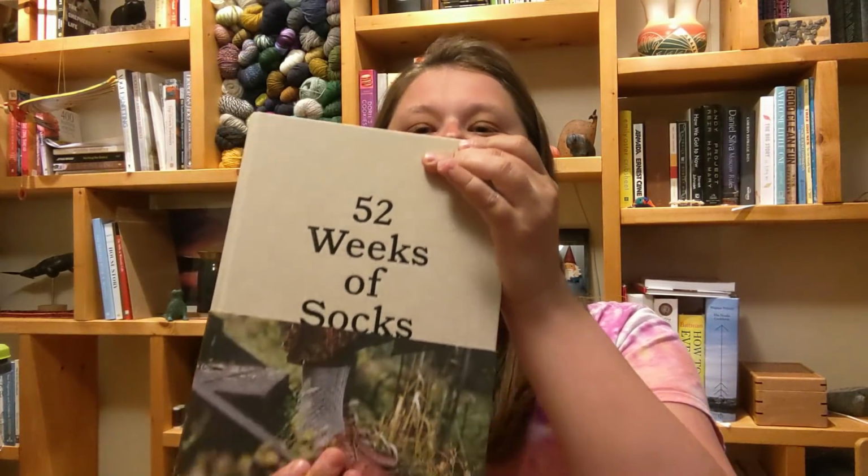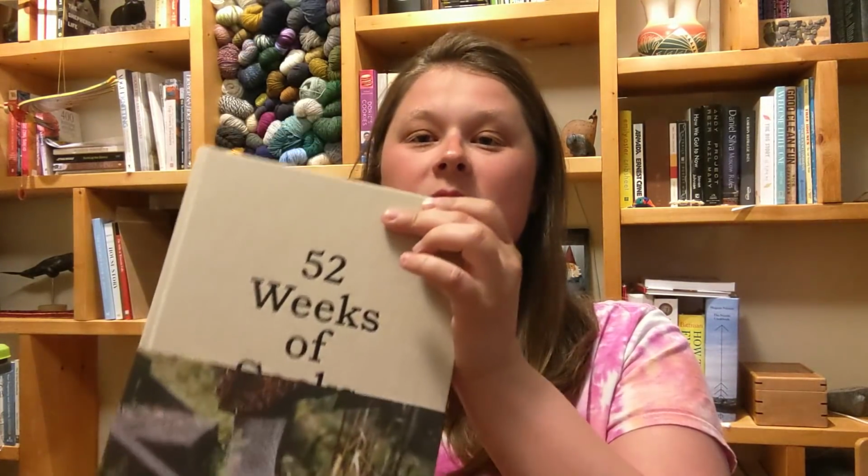The 52 Weeks of Socks book by Lina Magazine is fantastic because, as it mentions, it has 52 patterns, but most of them are complex in different ways, but not in a way that is something you can't handle. It's not intimidating. It's not scary. The way that the patterns are written is very clear. And because it's such a popular book, there's a lot of guidance that you can find online.